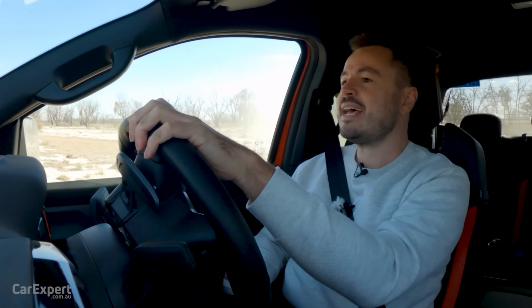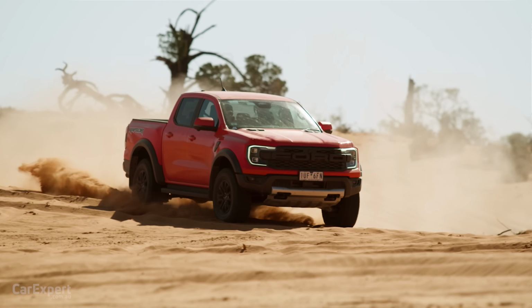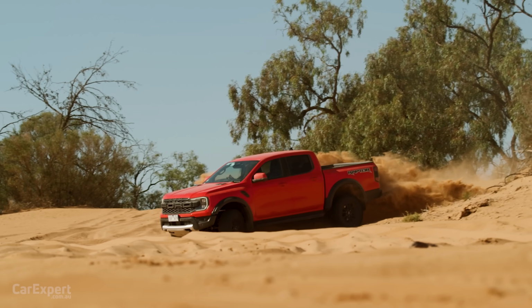When you're working with things like leaf springs and just a standard damper setup, it really is built more for payload, and that is why you'll find with this, it has a reduced payload, but the whole concept is that you're able to drive faster off-road knowing that you're not going to damage anything. And yes, it does come at the cost of payload, but it means that you are comfortable when you're attacking this sort of stuff.